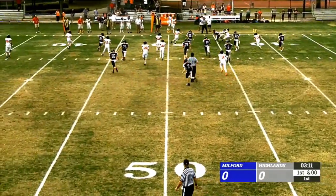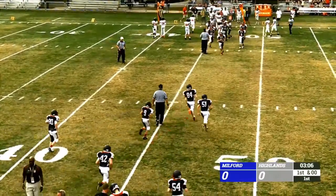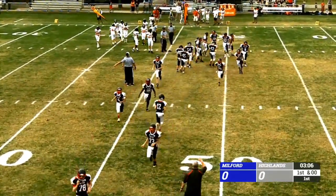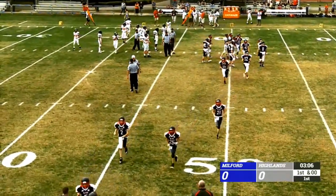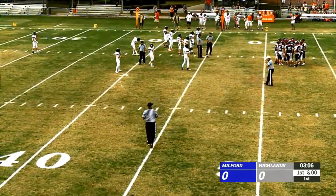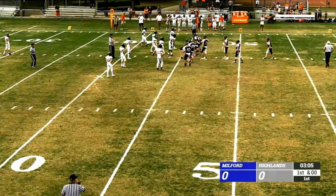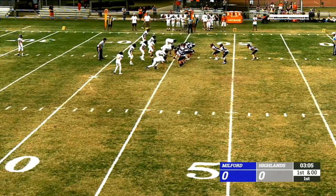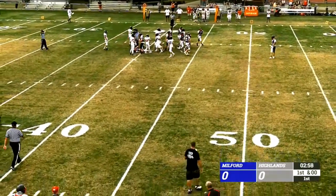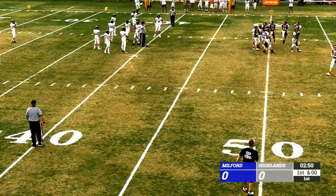Three picks it up. Running room. And he's breaking tackles. Good run by number 10. First and 10. The whole third. He picked up 3 yards, 3-4 yards. Second and by 5.